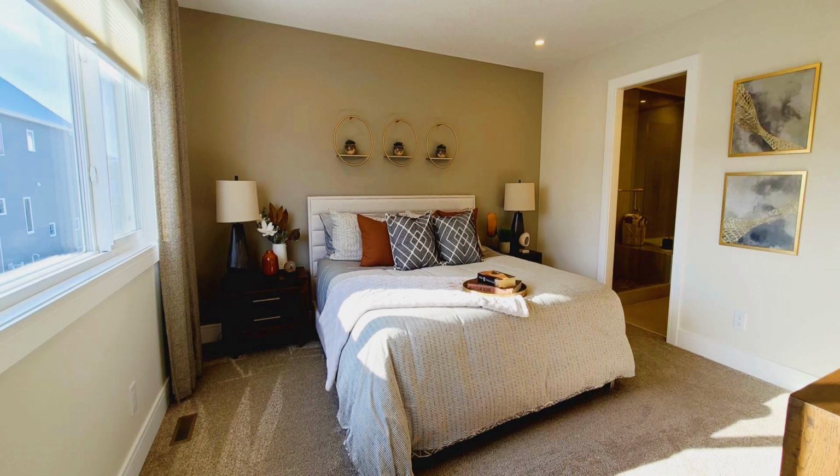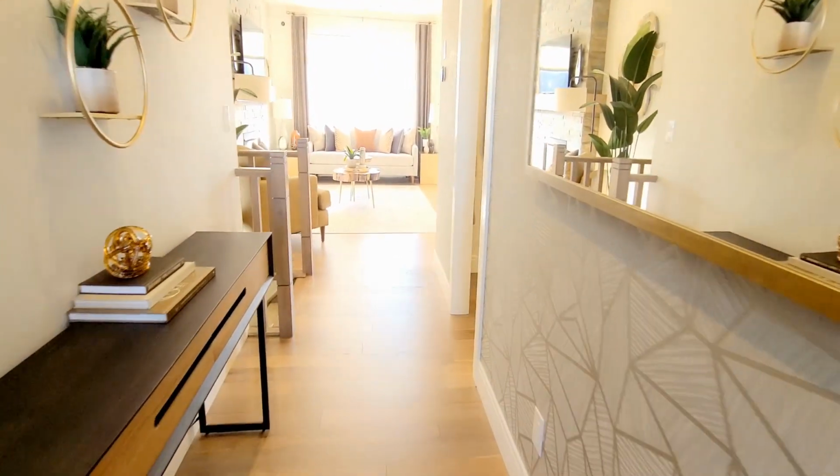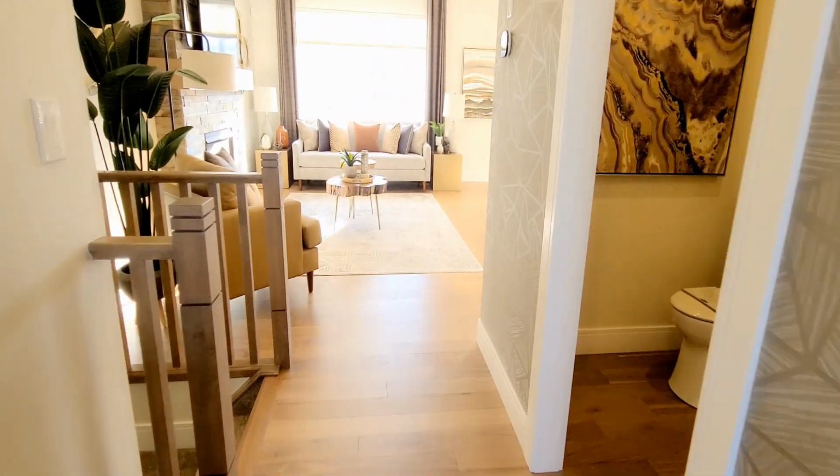This beautiful home has a nice open concept floor plan on the main floor, a big primary bedroom with a beautiful ensuite, and a second floor family room and laundry room.